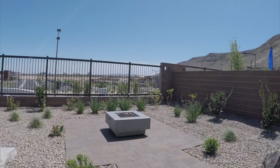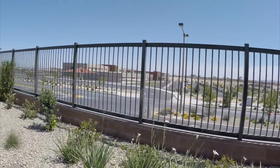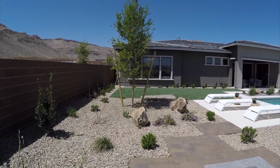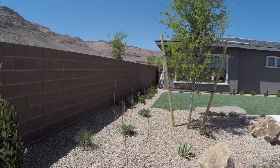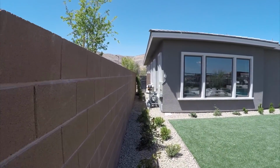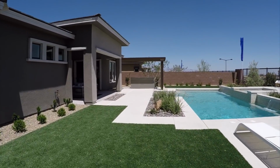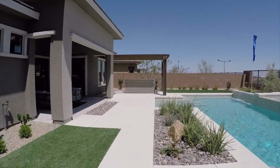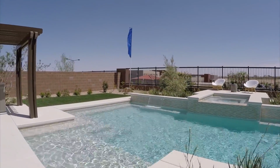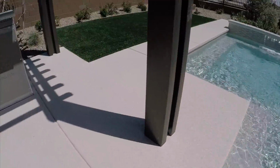Over here, it's an elementary school. I believe it's called Shelby. Also over there, you have the water park, Wet n Wild. Look how huge this lot is. Huge. Get a little bit more of the exterior. Right there is the pool pump. It's not a heated pool. Beautiful pool though. Also, the pool's got pebble tech, looks like.